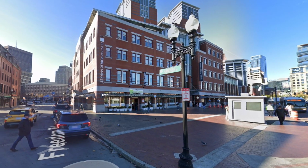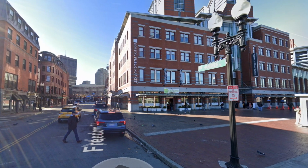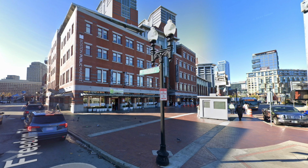All right, so after the restaurant, we went over to right next door. There is a place called Boston Public Market. Of course, I didn't get video of it because there's a farmer's market in this street that goes on the weekends, and it was crazy and chaotic.